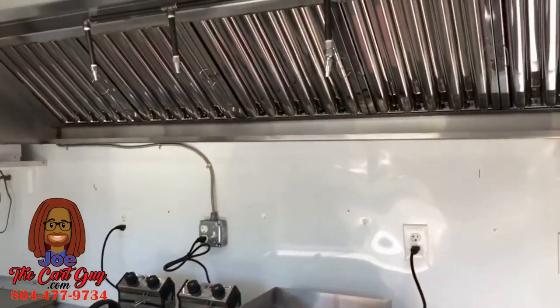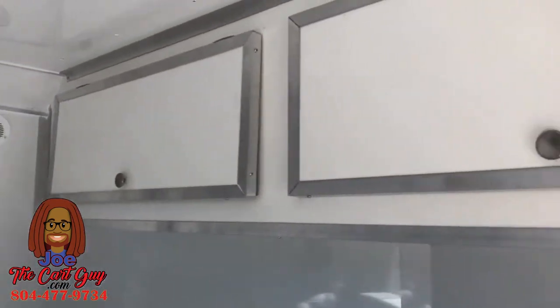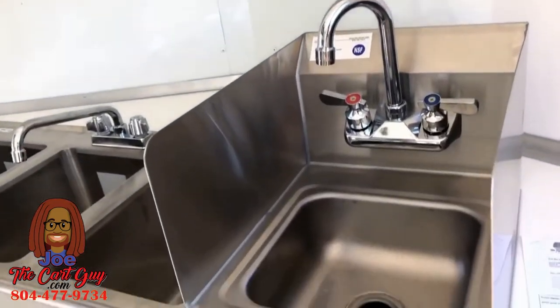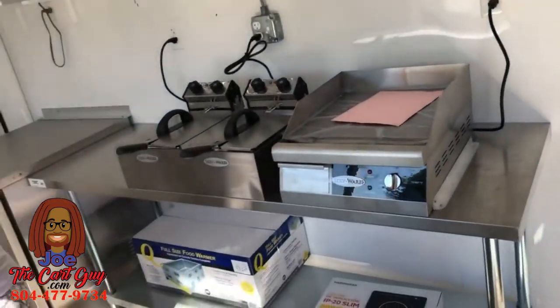Part of your due diligence as a food truck owner is to find out from your health department what you have to do to pass inspection. No matter what. We're here to help you. We're not going to find out for you, but we will point you in the right direction. This is something you are going to have to understand and have. And you do still give information too.